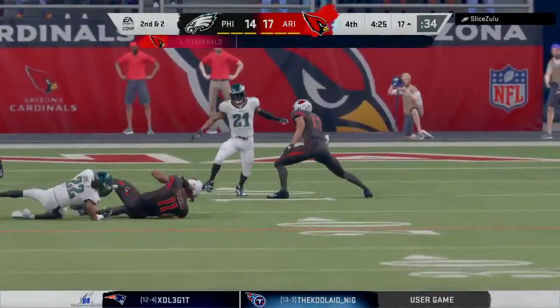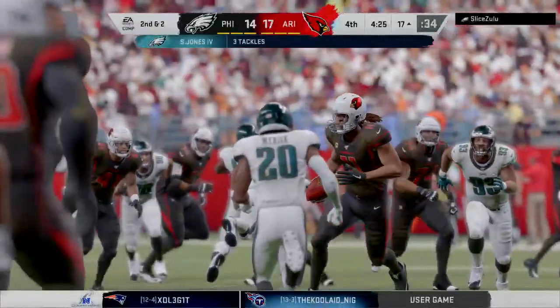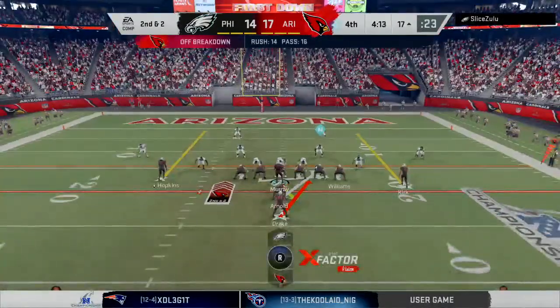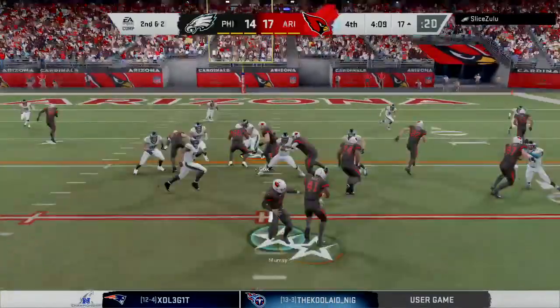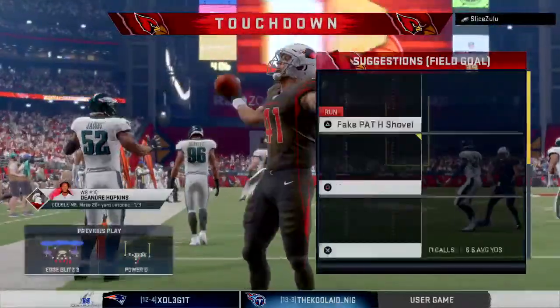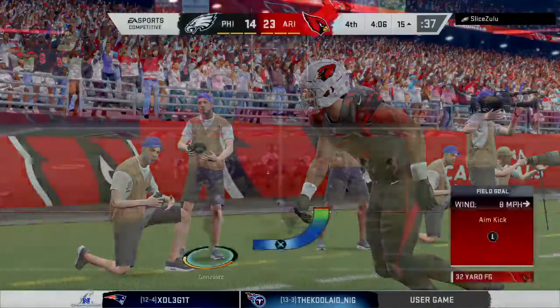Brings up 2nd and 2 at the 17-yard line. Facing a 2nd and 2 after that last catch, good for 8 yards. They'll run with Drake. And he is into the end zone. Touchdown, Arizona. From 17 yards out.